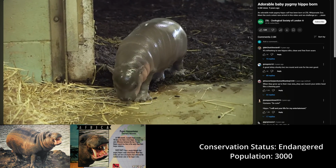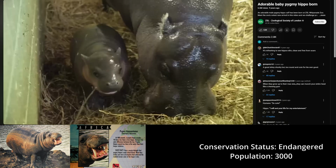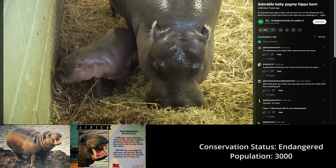Meet the pygmy hippopotamus, Choeropsis liberiensis. Weighing in at around 400 pounds, this hippo is 10 times lighter than its river-dwelling relatives. But size isn't the only difference.